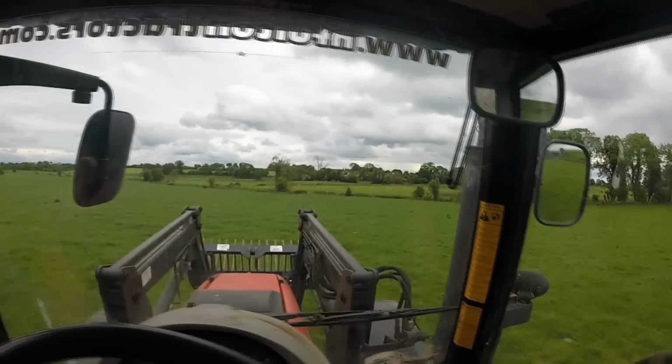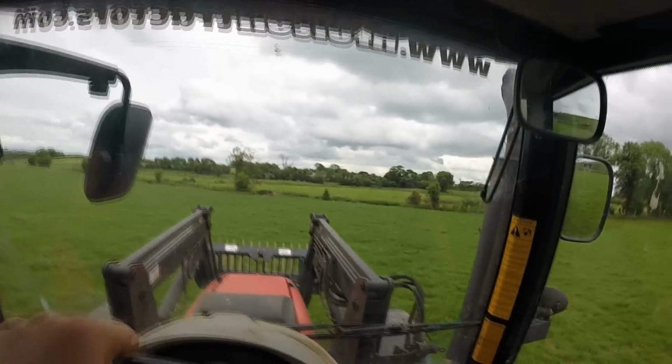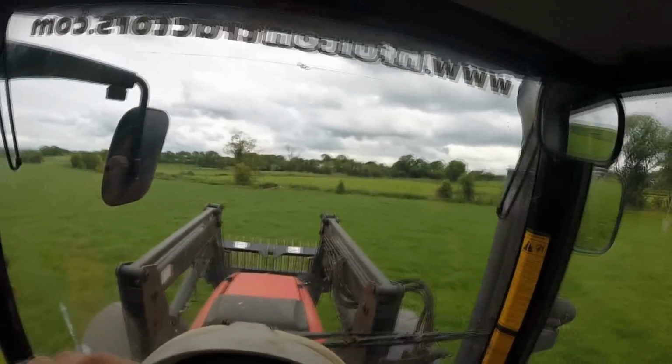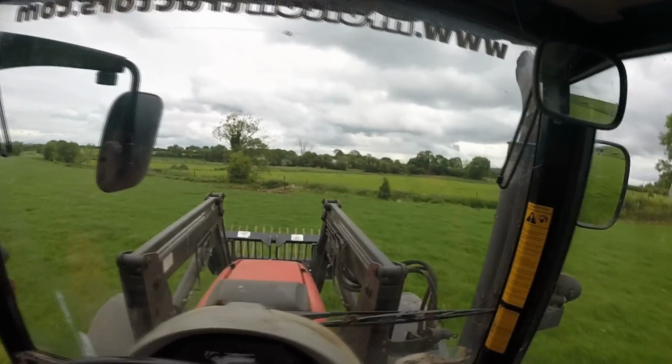When we started off, there was about 9 centimeters of grass on the first paddock, and by the end of it we had 14 centimeters on the last paddock in the space of 10 days. So it grew very well, and it's come back ferocious. You can just about see the difference in the grasses there. You can just about make out where the lines are.